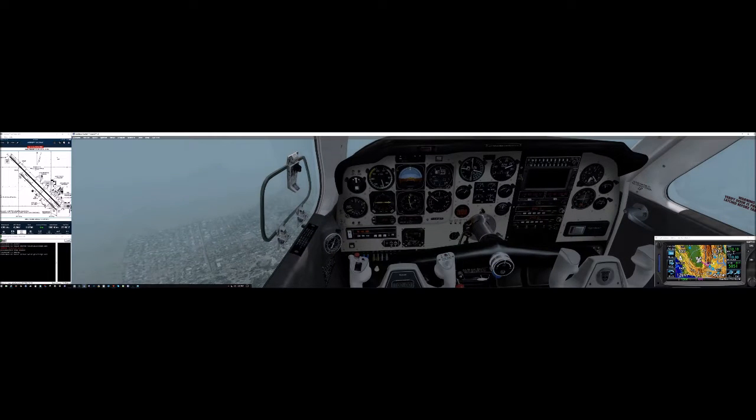And Bakersfield Tower, Bonanza 275 Bravo Mike is still with you. Will you pass me to departure? 275 Bravo Mike, contact Bakersfield departure. Before I let you go, though, check your squawk, because it should be 7051. 7051, okay. I had 5051, I'm changing it now. Bonanza 5 Bravo Mike, as soon as you get that in there, contact Bakersfield departure. Okay, 7051 and over to Bakersfield departure, 5 Bravo Mike.